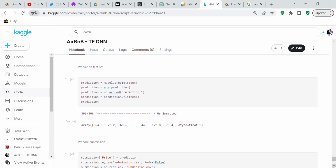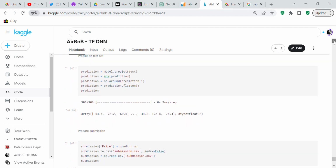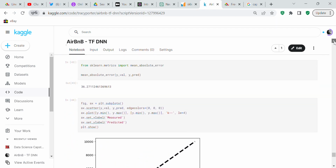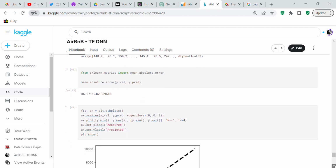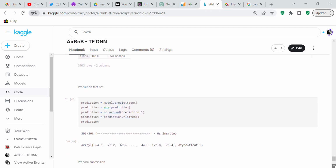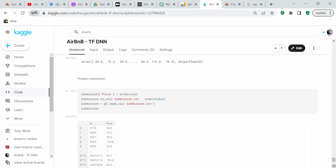Now we're going to predict on the test set. Just want to check something. Okay, I didn't do the abs. On the test set, we had some negative values. Because we had negative values on the test set, I said prediction equals absolute value of prediction. And then I rounded it to one decimal place, and then I flattened it. But we don't know what the MAE was until we submit it.